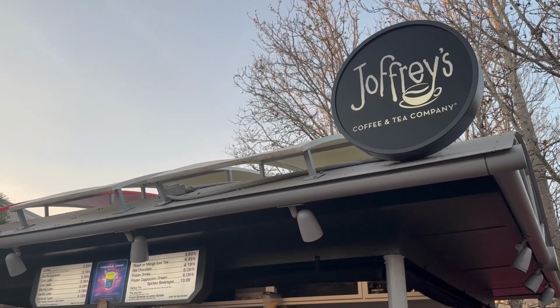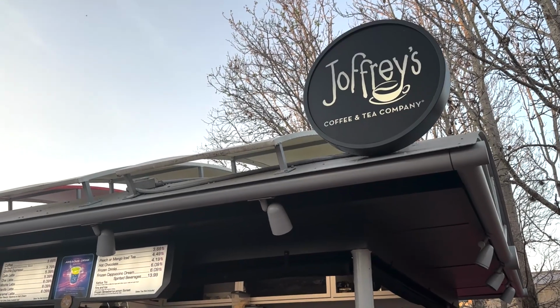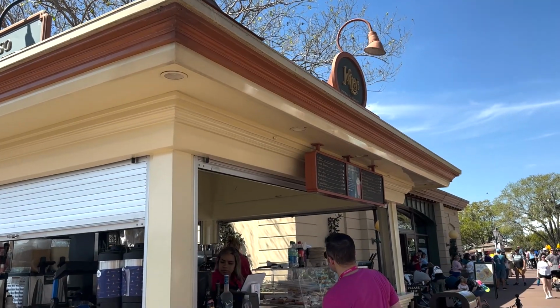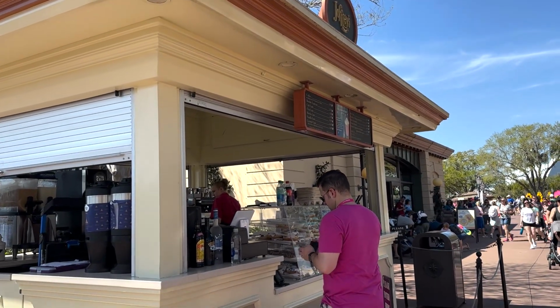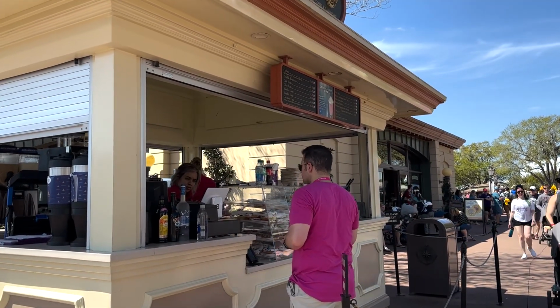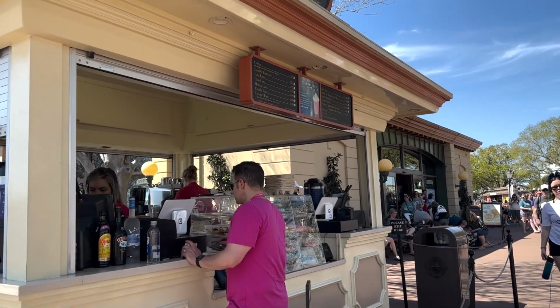The sign is not yet out, but this Joffrey's is offering the exotic lemon tea. It's frozen lemon and iced tea with exotic berry notes. Joffrey's by the entrance to World Showcase. The sign isn't out, but they are offering an orange cold brew. So it's French roast cold brew with orange syrup, vanilla syrup, a little cream, whipped cream, and toasted coconut.